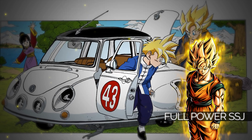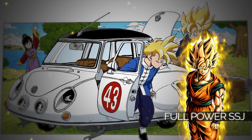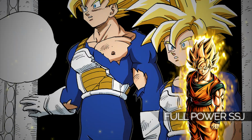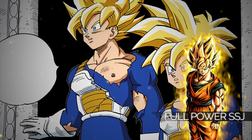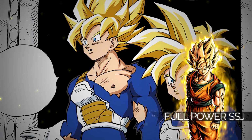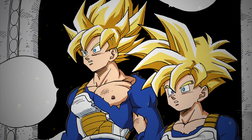What's also interesting about this form is the massive power gap it creates between Goku and Vegeta, that Goku is very eager to mention when he gets out of the time chamber. Besides that, this form really isn't anything too special, so that stops it from going further up the list, but it is very cool nonetheless.